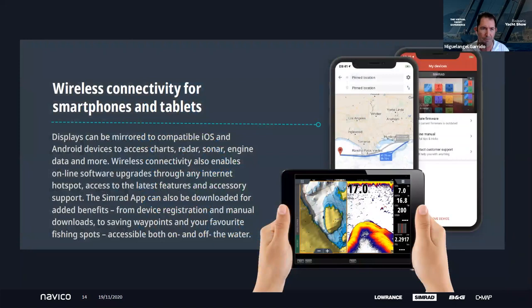And of course, this presentation wouldn't be complete at all if I did not include something about wireless connectivity today. Wireless is a yes. The system has Wi-Fi possibilities, therefore you can mirror the screen of the EVO3S on your iPad, your tablet, your iPhone, never mind if it is Apple or using Android. You can monitor and control, at a certain level, different systems from your device in the same way as you would from your multifunctional display.